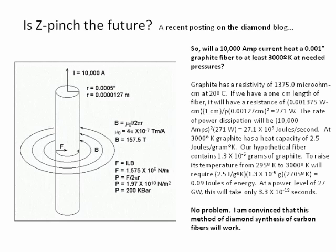Z-pinch is when you have plasma and you run an electrical current through the plasma. In fusion reactors and things like that they're working on in fusion research, the entire plasma will compress onto itself. So here's my graphite. I'm going to run an electrical current through that graphite. It's going to make a magnetic field. That magnetic field, if there's a plasma around, will crunch and it'll make its own pressure. So a 10,000 amp current, a heat of 0.001 down a graphite furnace, will it do it?